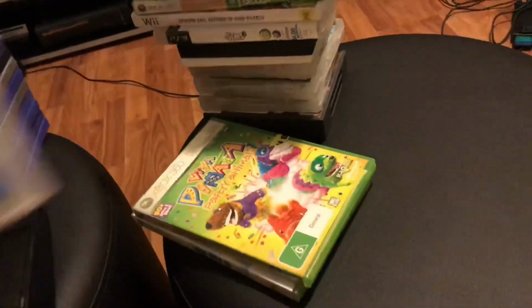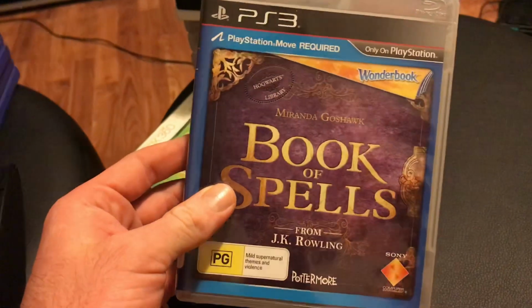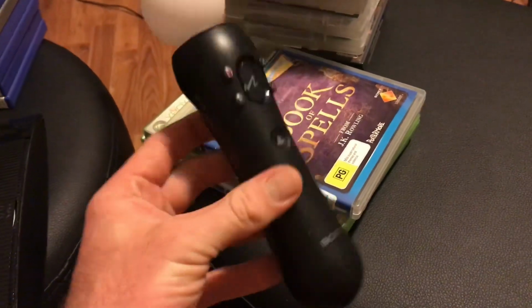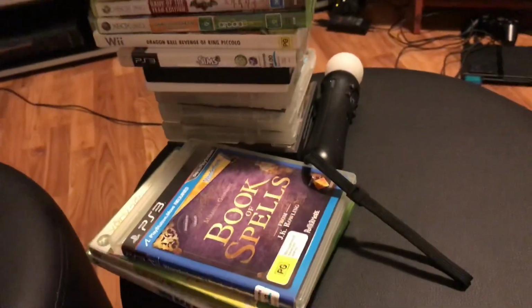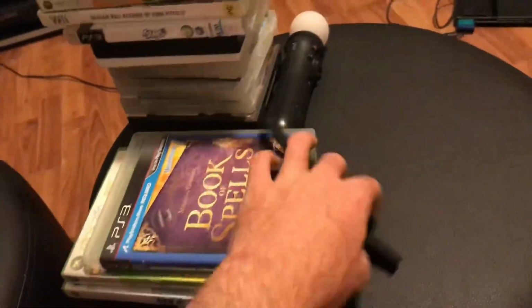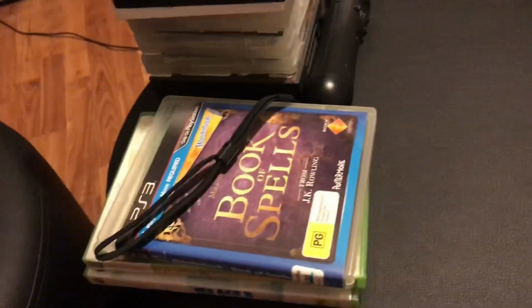I got Book of Spells, and also the motion controller that goes with it. So I'll pop that on eBay, hopefully get some money back. I mean, I should have my $30 just in a couple of games. Maybe this, yeah, that'd be sweet.